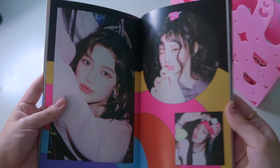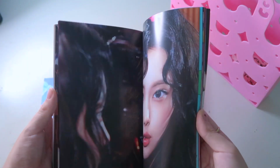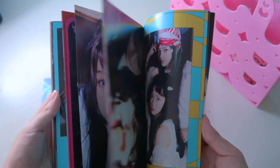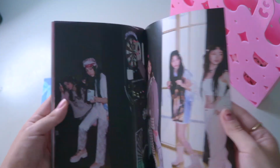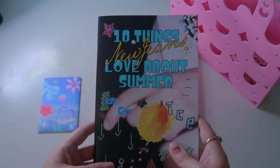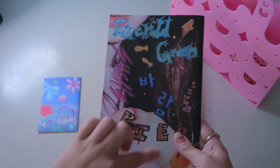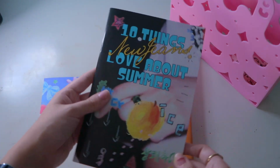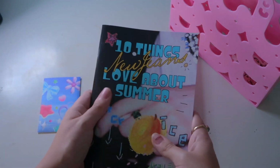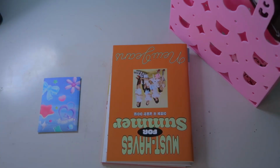I need to just flip through this, but essentially it's just photos and stuff. Very cute, very fun. Slay! We love that, 10 things. I don't know if I saw all 10 things, but I guess they're listed on the front. I don't know if these are all the 10 things, but cute. And the texture kind of feels like a magazine. So yeah, gonna put this in the bag.